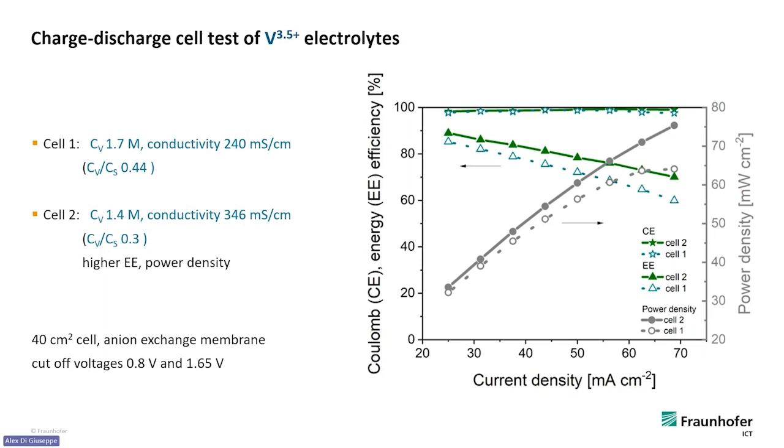So we then made a comparison between a 1.7 molar, which is more or less a regular electrolyte, and this diluted electrolyte. And what we also could see is that we have much higher power densities, and this has to do with the higher conductivity. So in general, you could say, even though you're diluting the electrolyte from 1.7 to 1.4 molar, you gain thermal stability, you use less vanadium, but you have a better capacity utilization. Actually, we don't lose energy. So this was really surprising for us.